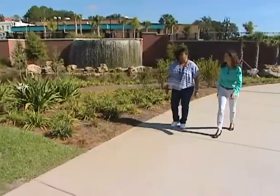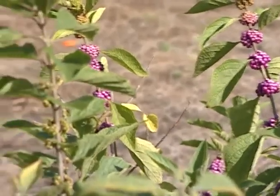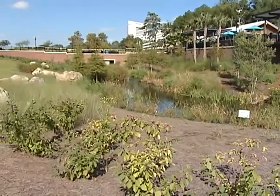Okay. Autumn, what's all this vegetation over here to my right? Well, actually, those are called beautyberries, which is a native plant. And a lot of the plantings that you see along the stream are here because they are wetland plants. Can we go over here? Absolutely. Let's go take a look.